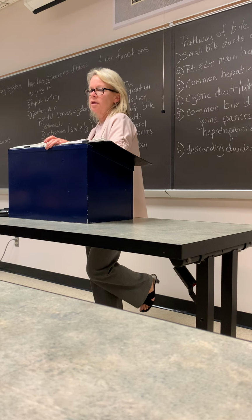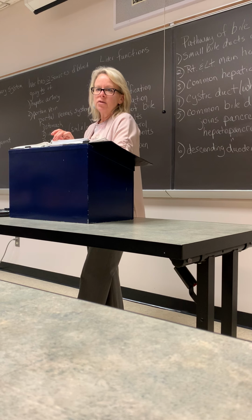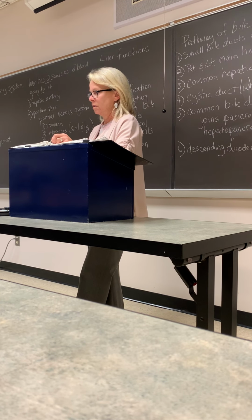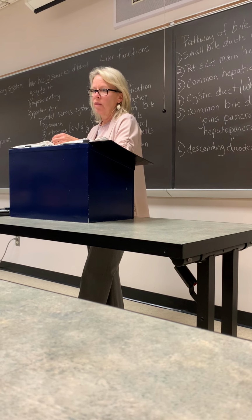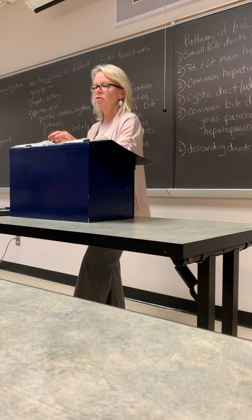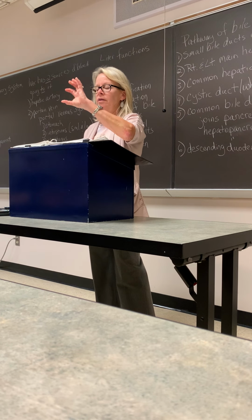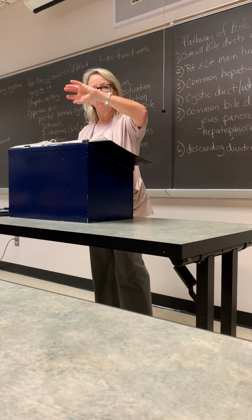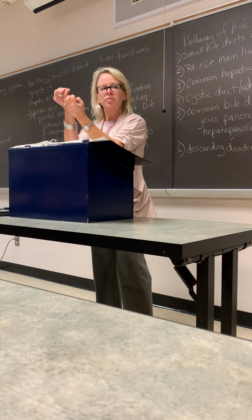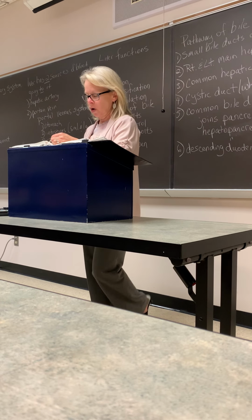There are two minor lobes to the liver. These are located on the medial side of the right lobe. I don't know if you've ever done the cat autopsy, but you have to pick up the right lobe and you can see the two minor lobes. That's how they're situated. The first minor lobe is called the caudate.